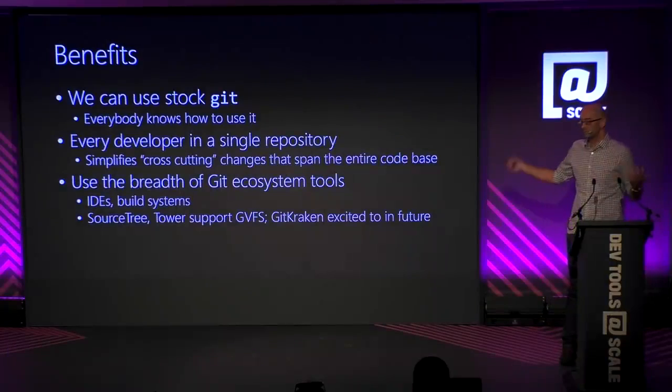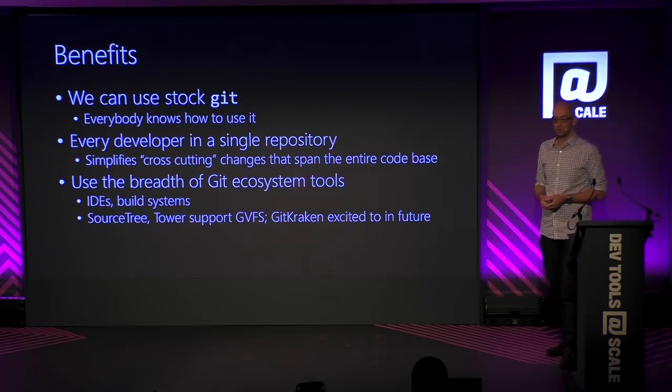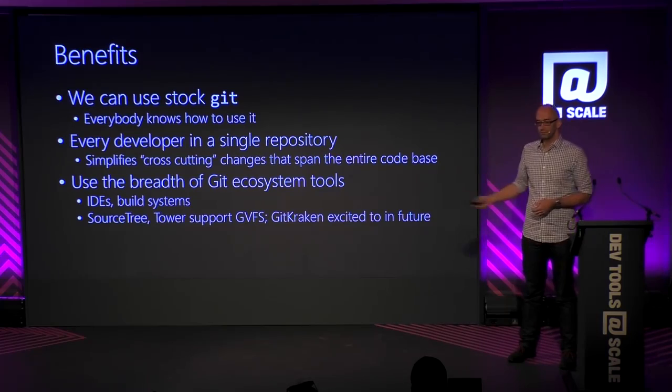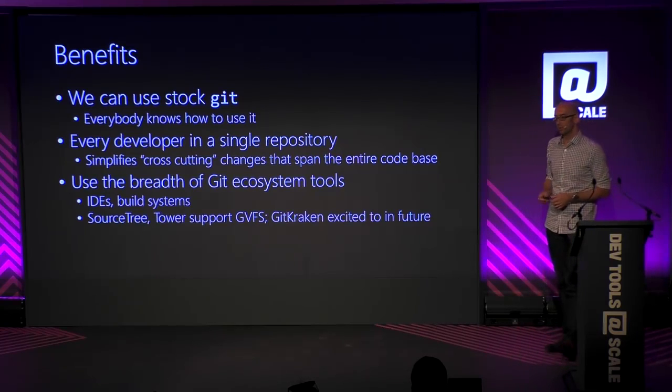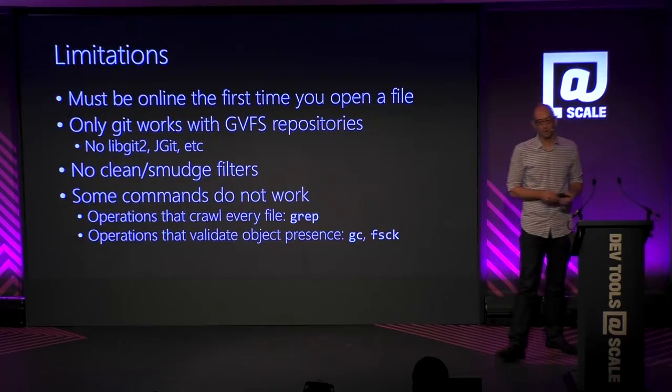So, you know, Visual Studio will support GVFS. We've got Source Tree and Tower support. They've committed to support. They're testing it with GVFS. GitKraken is very excited to add support later. So people can use the tools that they like to use because it's just Git. Okay? There are some limitations.